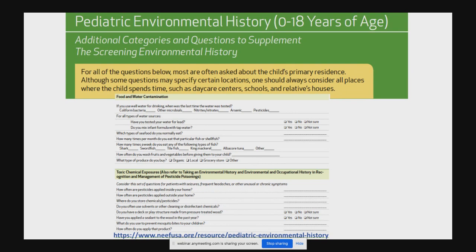This would be good for parents to do in outpatient settings when they're in the waiting room, or for patients who might be in specialty and you're concerned about some type of risk of exposure. I gave the particular example here of food and water contamination and also toxic chemical exposures, and it goes into very specific questions. And so if you had a patient that was literate and you could screen them, this is a very good way to get a good sense of what their risk of exposures might be. So also take a look at this, because it goes into every area that Laura talked about. Next slide.